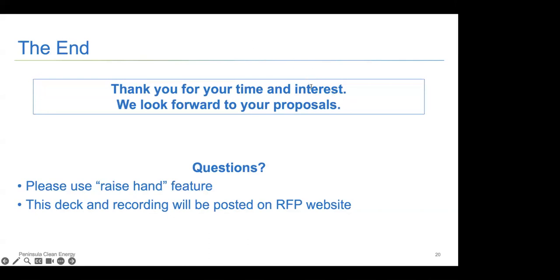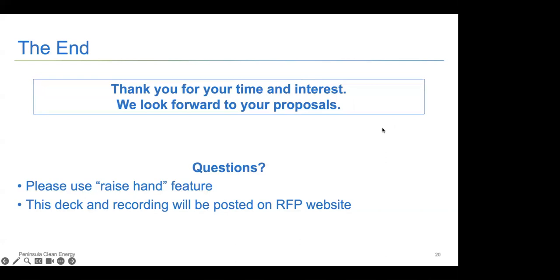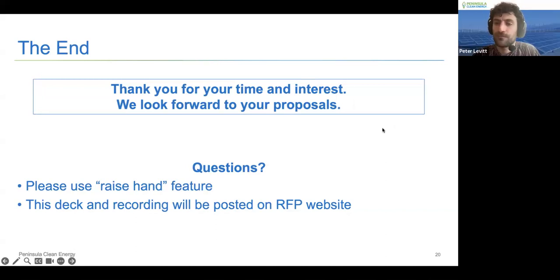Sorry to reiterate this. For portfolio B, there's basically two options. One, PCE evaluates a balance sheet option, and two, PCE evaluates a master PPA option. Is that right? For portfolio B, that's correct. But not for portfolio A. There's no chance of a finance option. Okay, great. No, we are going to own those.